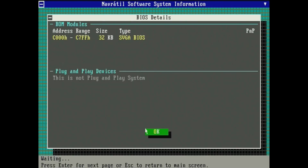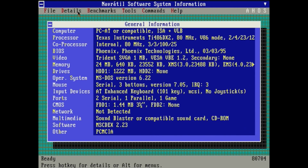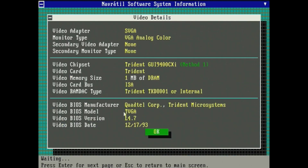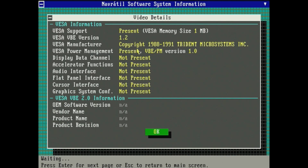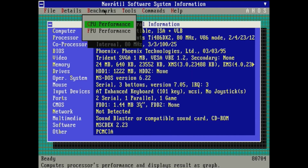And just going through some more options in the tool, we have everything from BIOS info to video, all memory, drives, ports, network, multimedia and software, operating system, etc.